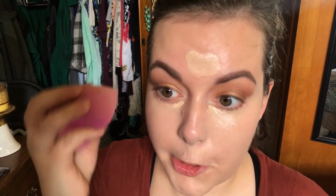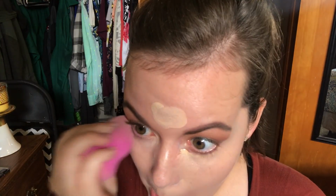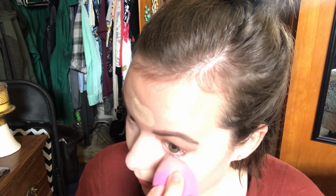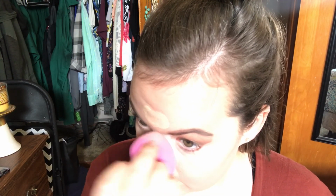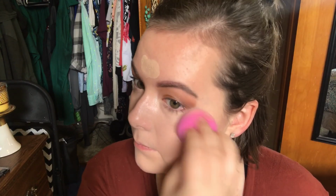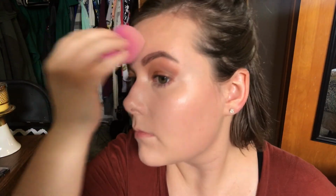I'm gonna have to get really close to my mirror here. It does blend out really nicely though. And the good thing about it being kind of more luminous is it definitely doesn't dry my under eyes out, so that's awesome. Okay, so I think that covered up any dark circles that I had. I think it looks really good.